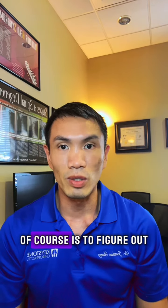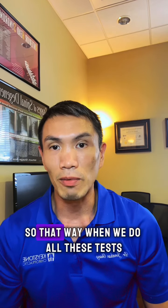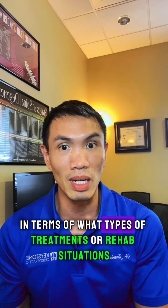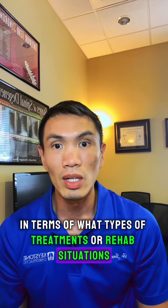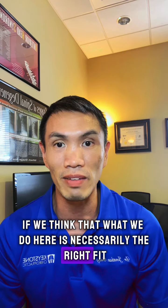The goal of all this, of course, is to figure out what is the most likely cause of the person's dizziness symptoms. So that way, when we do all these tests, we can know what direction we could push the patient in terms of what types of treatments or rehab situations, or we could refer the patient outward if we think that what we do here isn't necessarily the right fit.